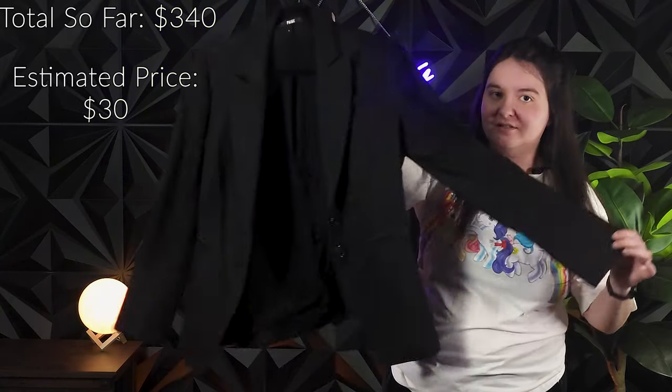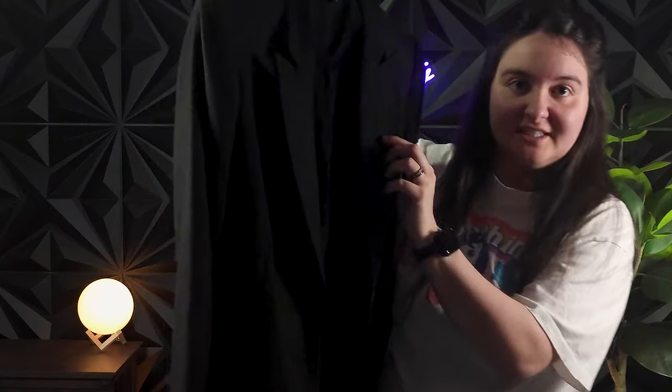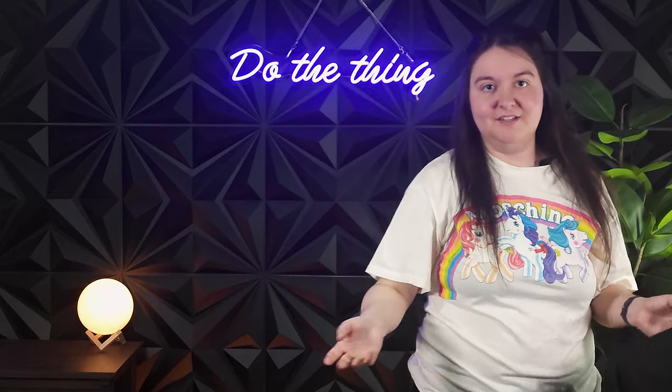It's a size small. It's in really amazing condition, as all her stuff always is. And I love it. It's just got a subtle, subtle stripe. I think this is a really nice everyday blazer for anyone who wears blazers every day.